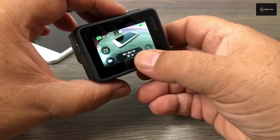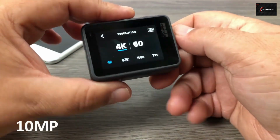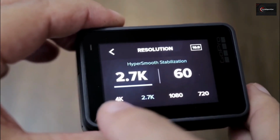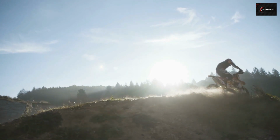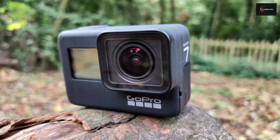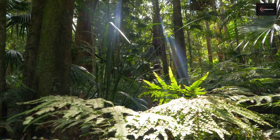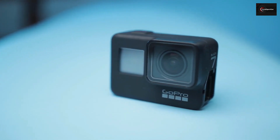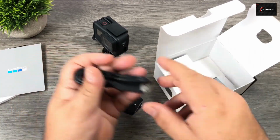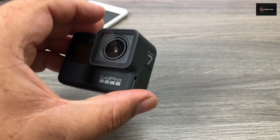It can shoot videos up to 4K 60fps at 149 degrees field of view, as well as 10 megapixel still images. The famous hyper-smooth optical image stabilization technology helps keep your clips smooth when things get turbulent. Its auto low-light mode works incredibly well when shooting in darker situations, like under a tree canopy. It's also compatible with majority of GoPro accessories, including the company's wide selection of mounts and connectors. Hence, the more recent accessories should work flawlessly with the Hero 7 Black.